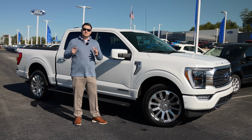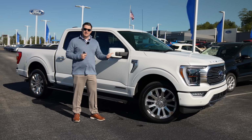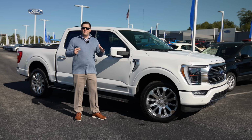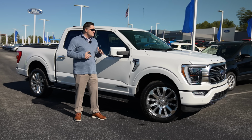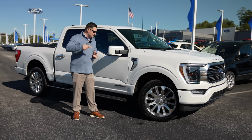And by the way, I want to say a huge thank you to Ford Motor Company. This is a pre-production prototype vehicle. This is number 6 in the world for the Limited model. So that's pretty cool. This is not a vehicle that is for sale, but it's the vehicle that they bring to dealerships to do their training. And this truck has been rode hard and hung out to dry. In fact, let's just take a look at it.